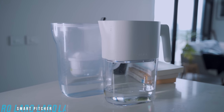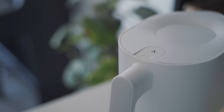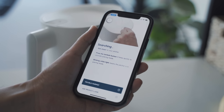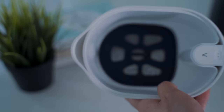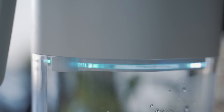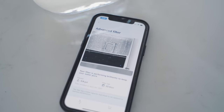Then we have the Lark Pitcher at $168. Now, before you say, damn, $168 for a water pitcher, of course, this isn't just a water pitcher on this list. This is another healthy gadget worth getting. This water pitcher smartly tracks your water consumption and habits via the app and filters your water in two ways, through a physical filter and also through this really nifty UV light filtration, which Lark claims to eliminate 99.9% of germs in the water and the pitcher itself.